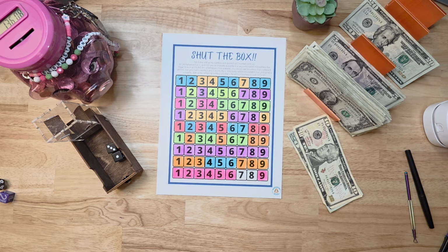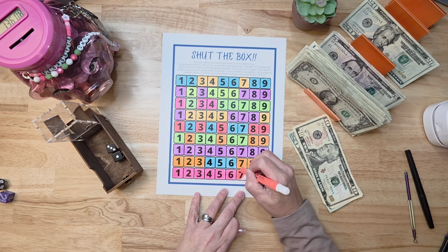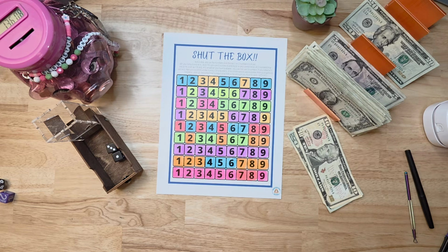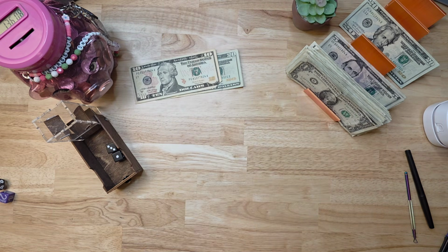I have to finish coloring that. I have to finish because it seems weird if I don't finish. Oh, those are really close in color, but that's okay. We've got to finish coloring. Woohoo! That page of Shut the Box is done. So $30 so far going to the mortgage.